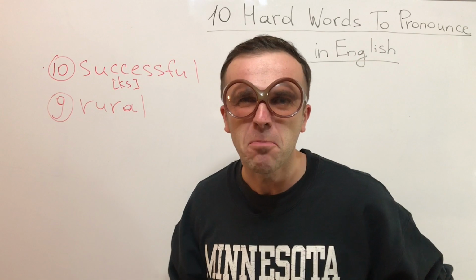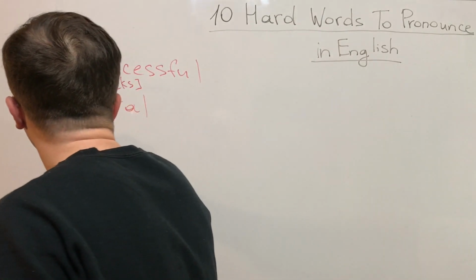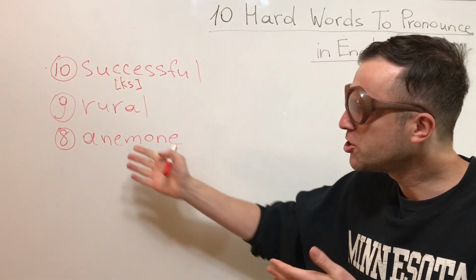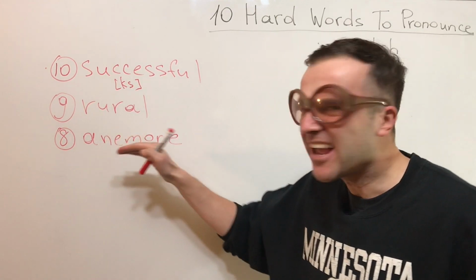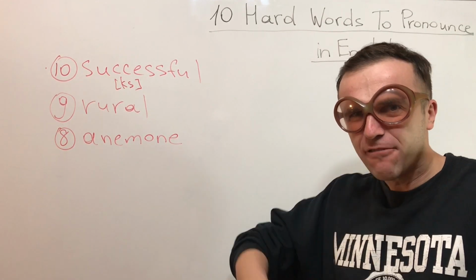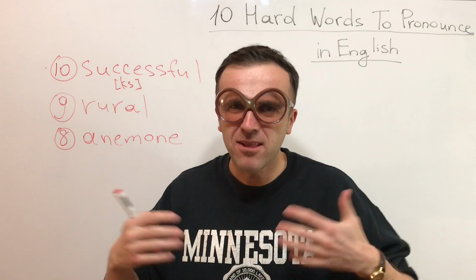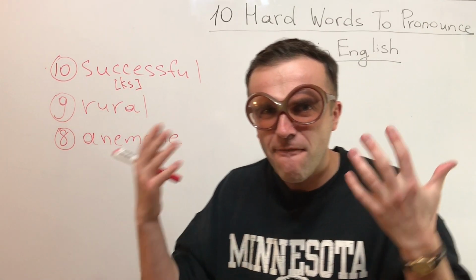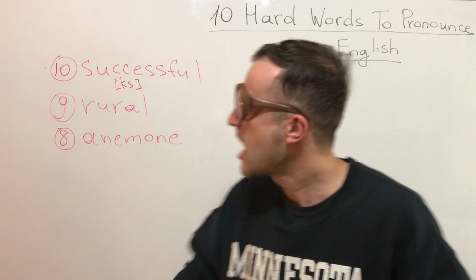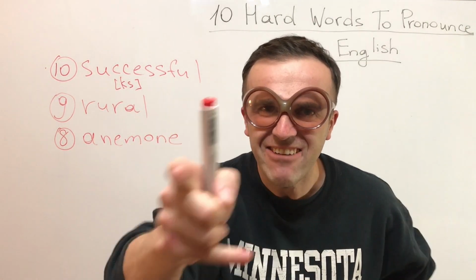Okay, let's move on to place 8. Place 8, guys, has the word like this. How would you pronounce this word? Learners mistakenly think that this word is pronounced as anemone, but in fact, it's pronounced as anemone. So anemone is a plant of the buttercup family with colored flowers and deeply divided leaves. Anemone. So let's move on to word 7.